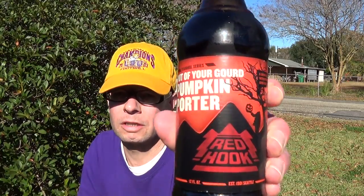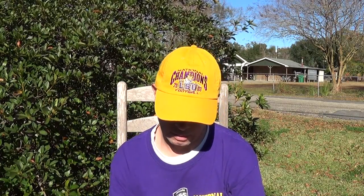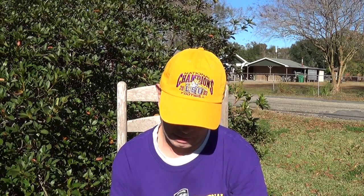Louisiana beer reviews: Out of Your Gourd pumpkin porter from Redhook. Okay, I bought this in Baton Rouge, 5.8% alcohol. Rapier says 20 IBU. If you look on the Redhook website, they have a mistake. It'll say IBU colon IBUs. So I had a little screw up there.